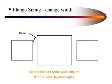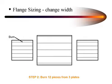Here's what it would look like in the shop if we were going to actually build a flange out of 3 pieces of plate and change the width. The plate in the middle is wider because that's going to be where the wider piece of the flange is. So we've got 3 pieces of material. We have to bevel these edges here, same thing on the other side, in order to make a full pen weld later. We pick up 3 plates, lay them on a burning table, and strip one each into 4 sections. We're going to end up making 4 flanges here.